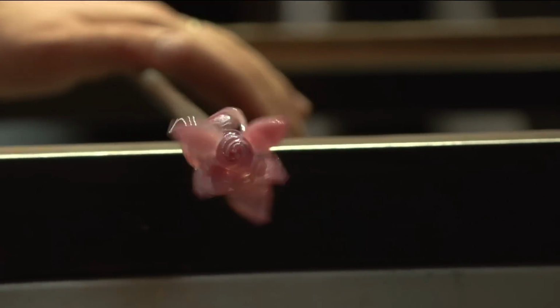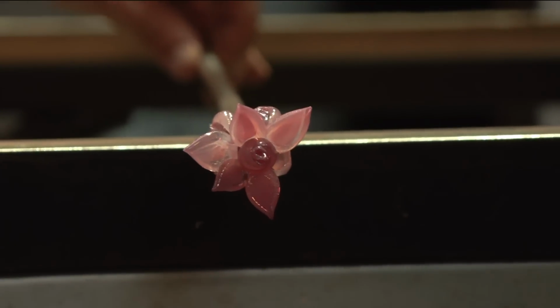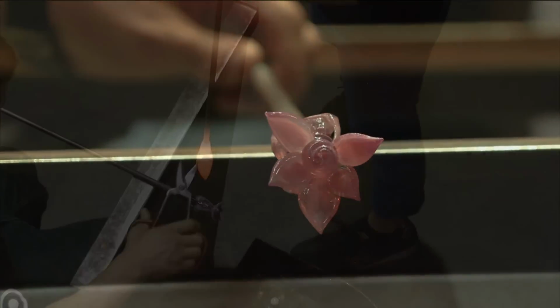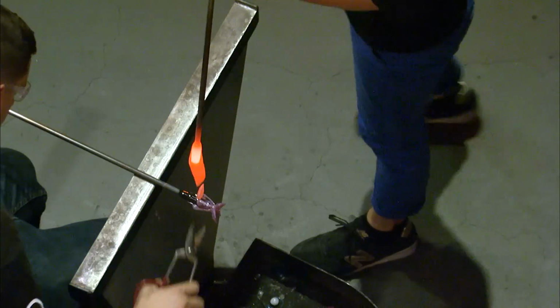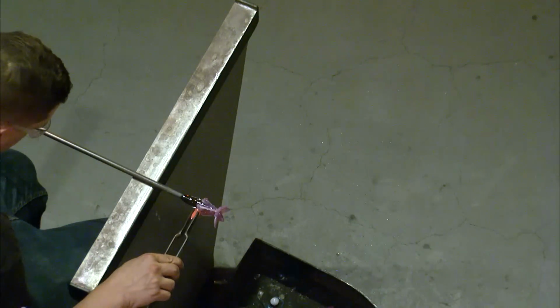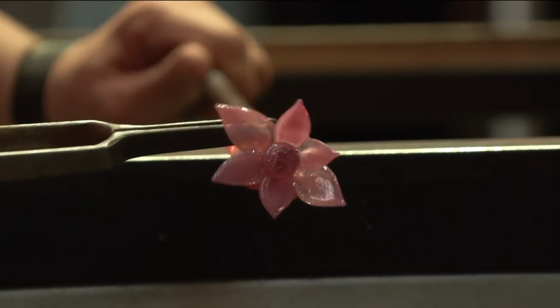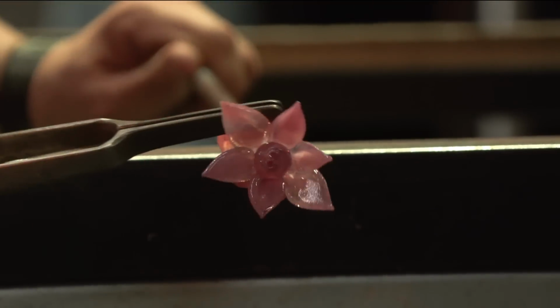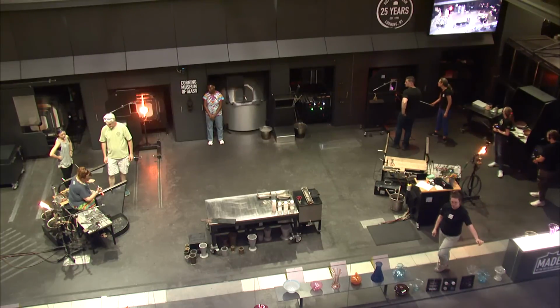So Tom's adding petals. And this method of adding petals to a flower that Tom is using, where it's added to the back of the flower and then pressed, the petals being pressed, and then put onto the top of the flower, is something that Karen does. It's Karen's flower making method. And to make a flower look as nice as that, you really want to do it the way Karen does it.